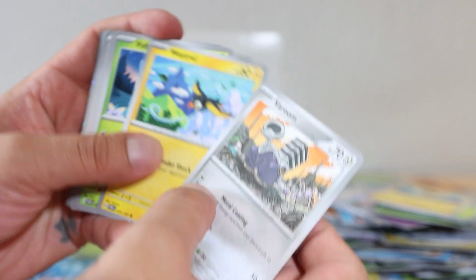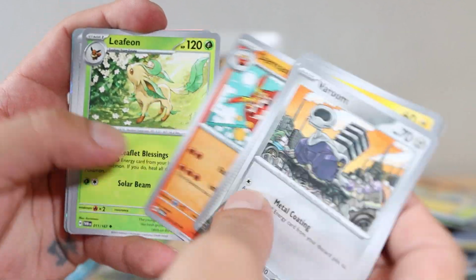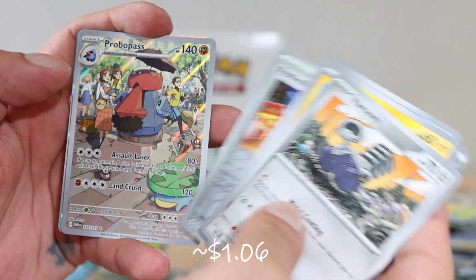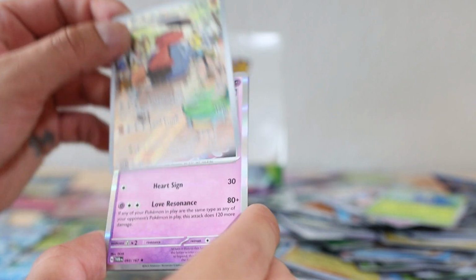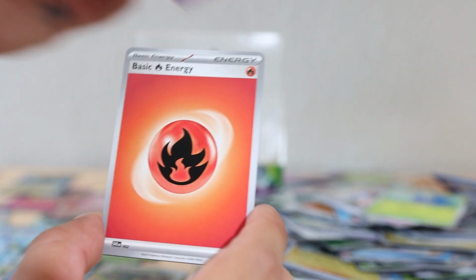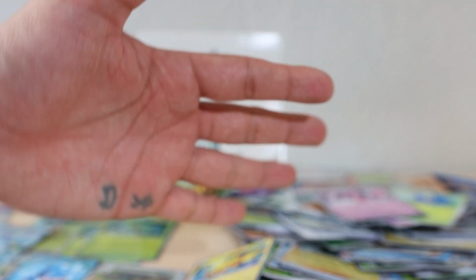We got Varoom, Wattrel, Volbeat, Goldeen, Lucian, Darmanitan, Leafeon, Festival Grounds, and okay, Probopass. Another card that I saw PokéRev pull. I feel like we're getting the same exact box. Enamorus, and a basic fire energy, and just a code for you. Wow, that was our box. Not too bad, but let's take a look at everything we got.